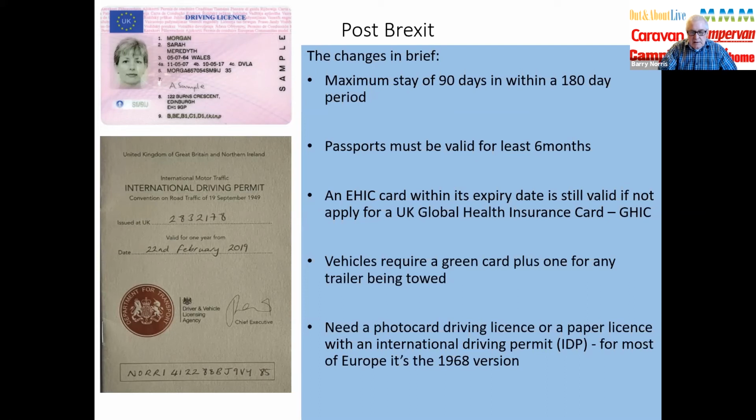But say if you've got a paper license, or if you've got a photo card that was issued in Gibraltar or the Isle of Man, then an IDP is worth having.